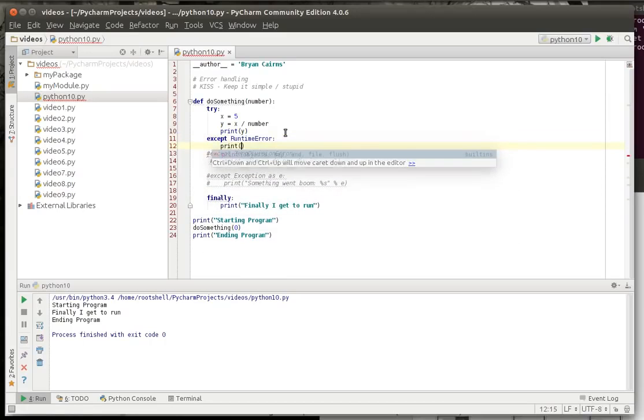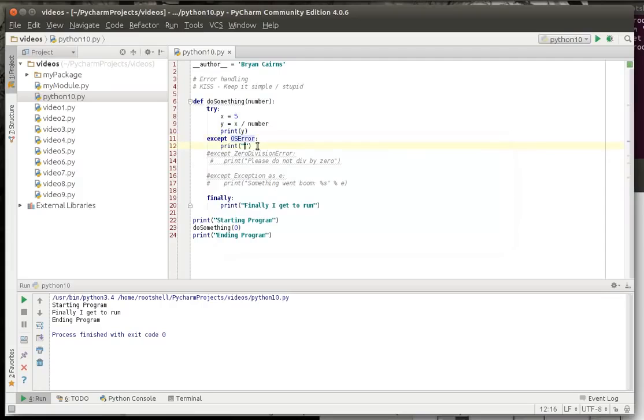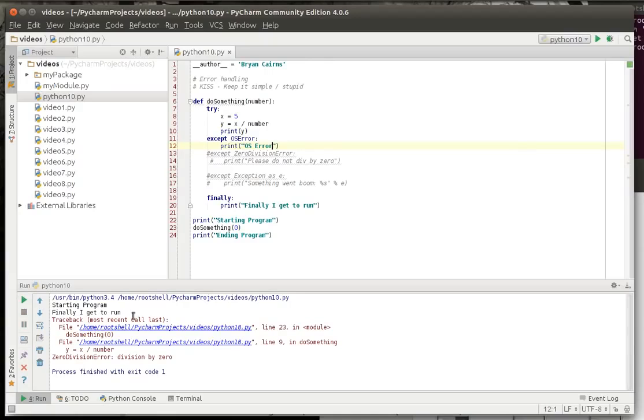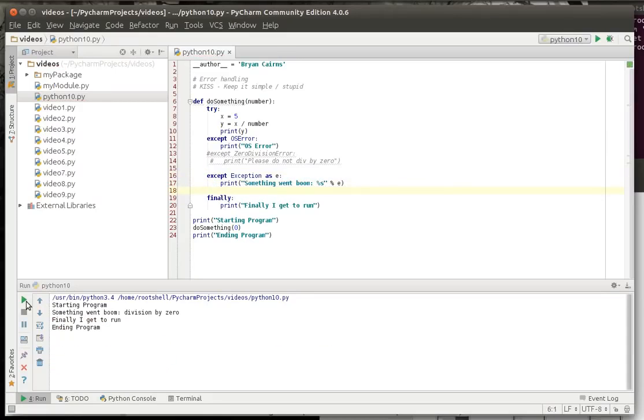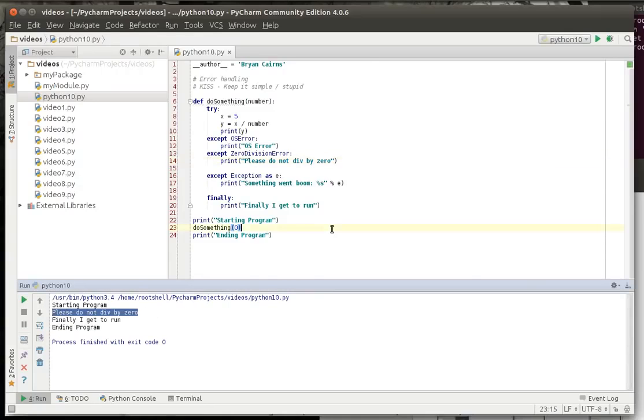And we're going to say print. This may not be the best example. Actually, it's not. Let's do OSError. There we go. Now let's run this. You can see how now our program crashes because we never captured that division by zero, either this way or with our catch-all. So you're going to want, at a bare minimum, a catch-all statement. Something went boom, division by zero. But it's always better to know what kind of errors you're getting into. That way you can handle them appropriately.